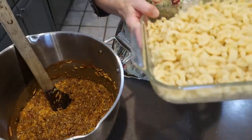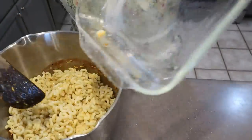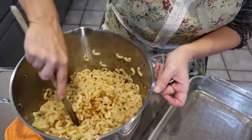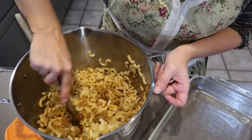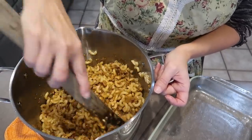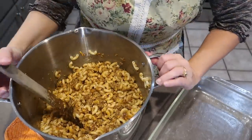I'm actually gonna do it in here because that's a real tight stir. So we're gonna put this back in here. Don't put it in a pan, stir it in your pot first. Look at this. Look how delicious. Oh yes, skillet cheeseburger pasta. Look at how delicious that is. That looks so, so good. Let's pour that in our pan now.